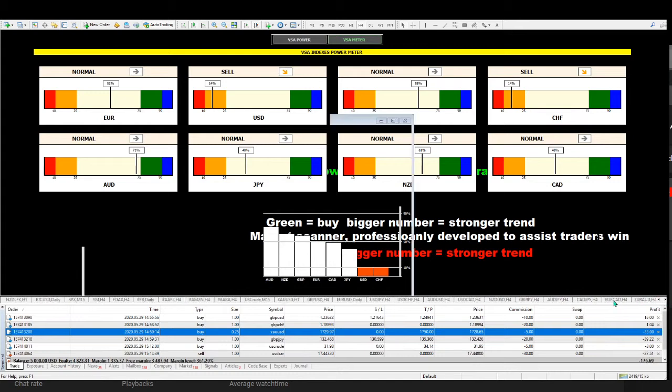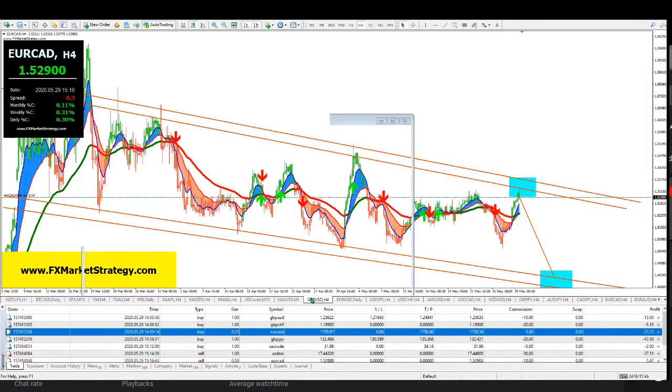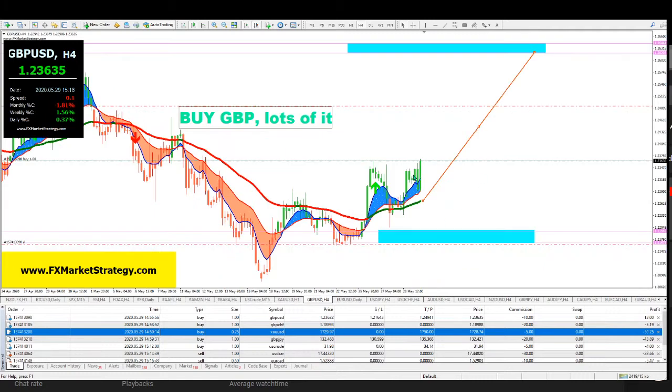Here. Yeah, it's a good rejection area right here, and we talked about this one already, so you guys probably can go sell this one. It's not bad to sell EuroCAD also. But I think the focus now is in the pound. The pound is gonna fly, guys.